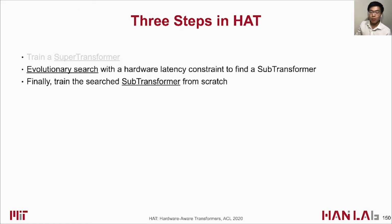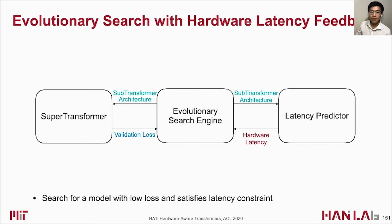In the second step, we conduct an evolutionary search to find a good subtransformer. The evolutionary search engine aims to find a model which has low loss and satisfies a pre-specified latency constraint. The engine evaluates the validation loss of the subtransformer architecture with weights inherited from the supertransformer. It also gets the latency of subtransformers with a latency predictor.